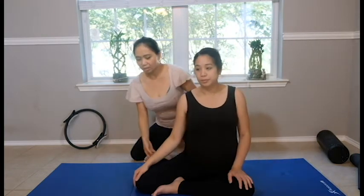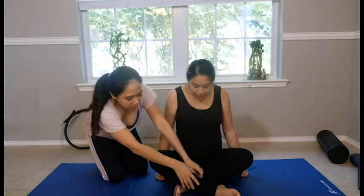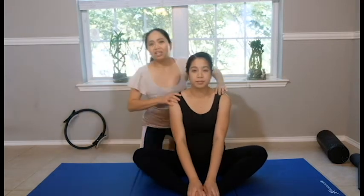Now we're going to do a butterfly position. So she's going to sit up like a crossed leg again. But this time her feet together. She's going to put her feet crossed and together. So this is a butterfly stretch. It's a lovely stretch for your perineal muscles as well.